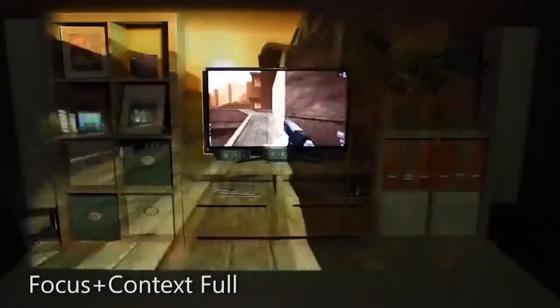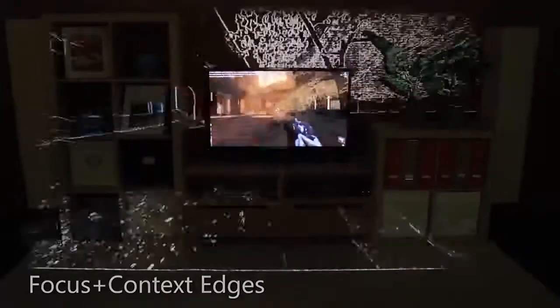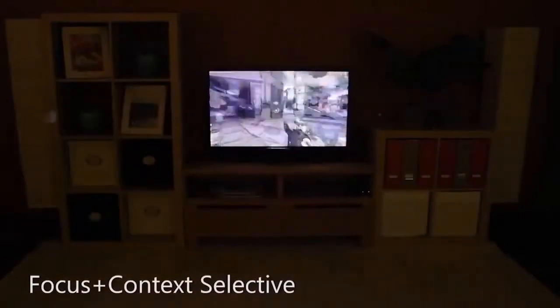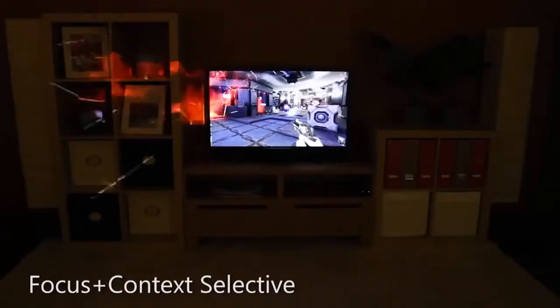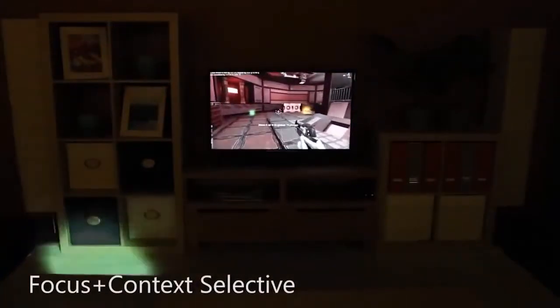The most obvious way to increase immersion is to simply extend the content from the television screen out into the room, replacing the physical reality with the game's reality. Instead of simply extending the game content, one can focus only on the high contrast features, for example, highlighting only the edges. With Focus plus Context selective, only certain game elements escape the television. For instance, with a first-person shooter, we can bleed only weapons fire or explosions out of the television. We can also display markers representing other characters or key items in the game.